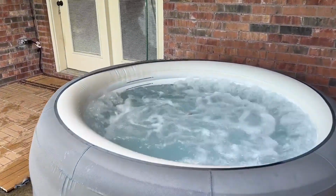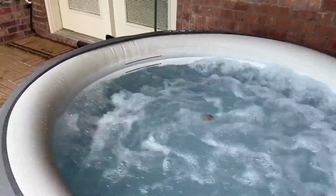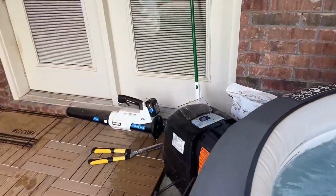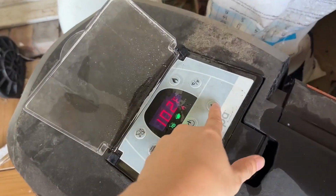Pros and cons. Pros: more intense and therapeutic massage. Hard water treatment system. Easy to use and set up. Cons: slightly higher price compared to bubble models.